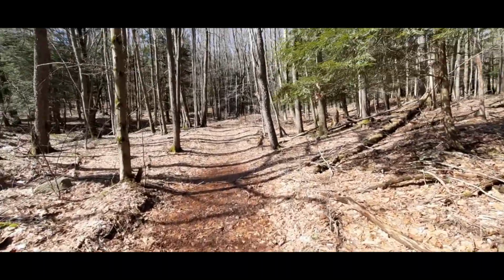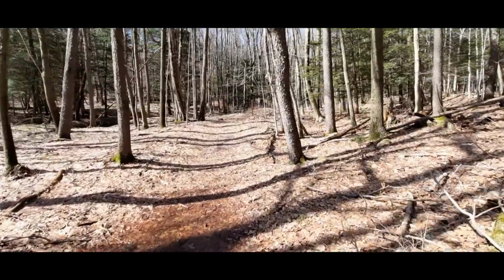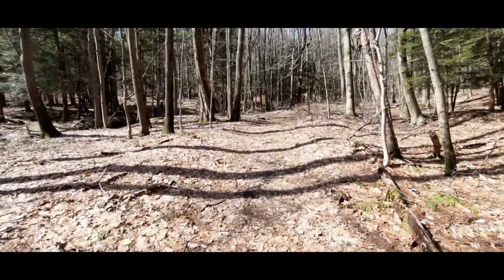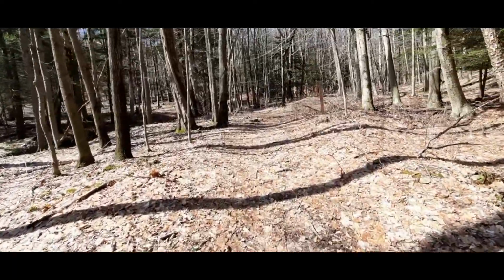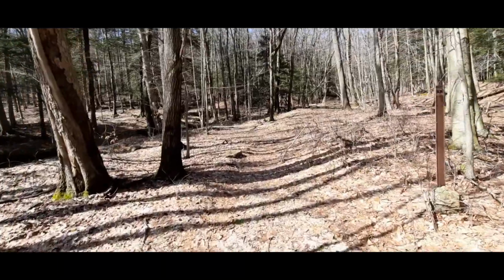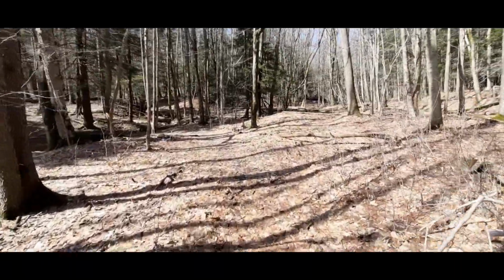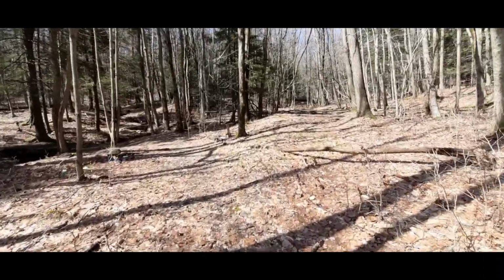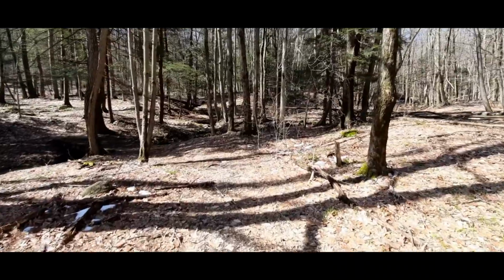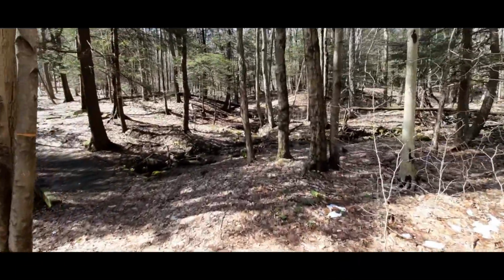Beautiful day out. Beautiful day. And I guess tomorrow's even going to be nicer. Supposed to be in the 70s tomorrow, and I think tomorrow's the 23rd. About time.